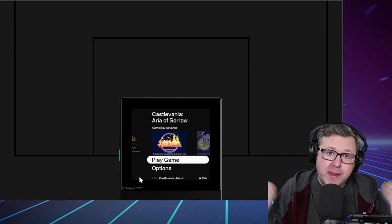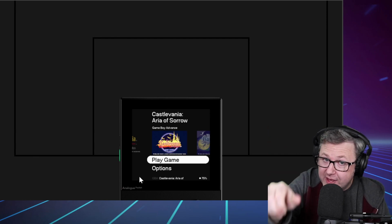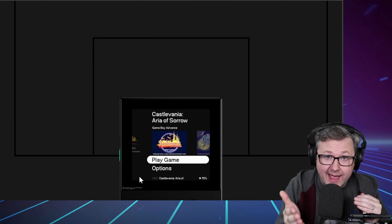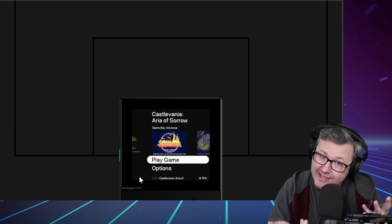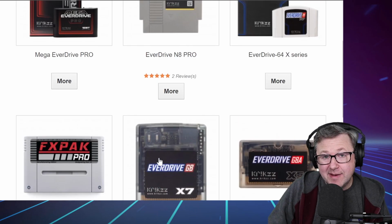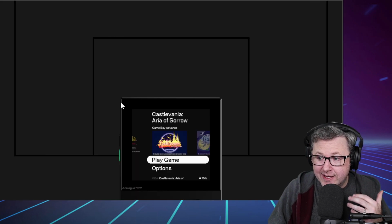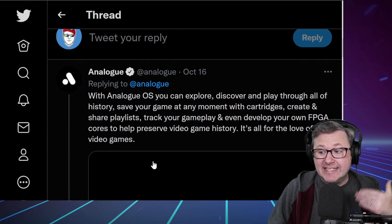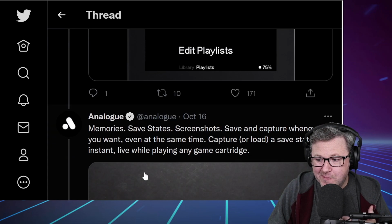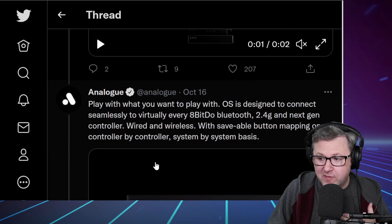The question is, will you be able to sideload your own games? Will you be able to throw an SD card in here, and when you go through the Analogue OS and hit play game, if there's a jailbroken version of it, will it just play the game because it'll find it in your SD card? Or could you get an EverDrive and map it and make it so when you plug in the EverDrive, you can find that game in the catalog of the Analogue Pocket and it'll just play the game? Or is it just like they're actually claiming inside their tweet where they say they're not going to support any form of piracy in here?